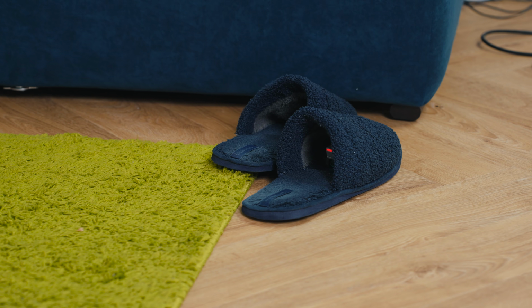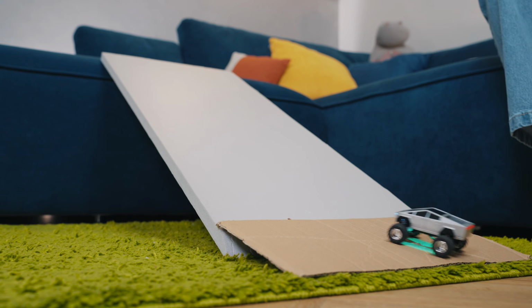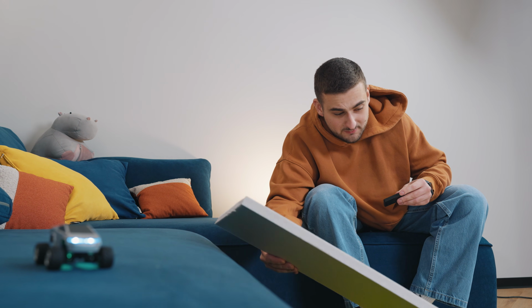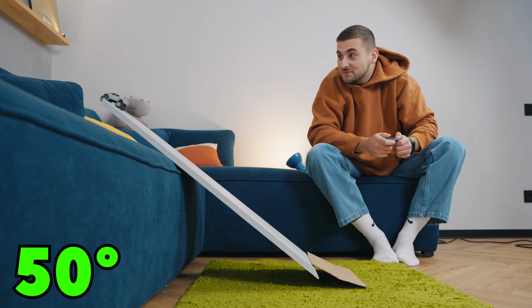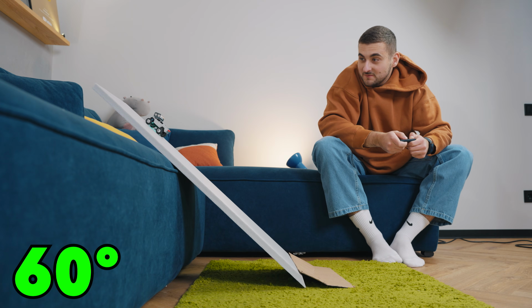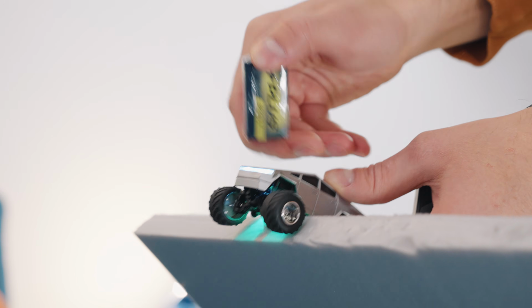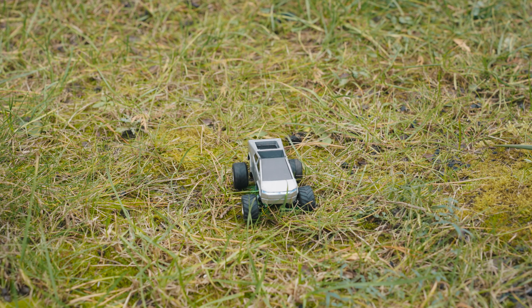Despite the size, it never gets stuck on carpet, easily rolls over a slipper, and can even climb onto the couch by itself. What do you think? If we raise this angle even more, will it climb? I'm shocked. And also, the world's smallest Cybertruck can even drive on real outdoor terrain.